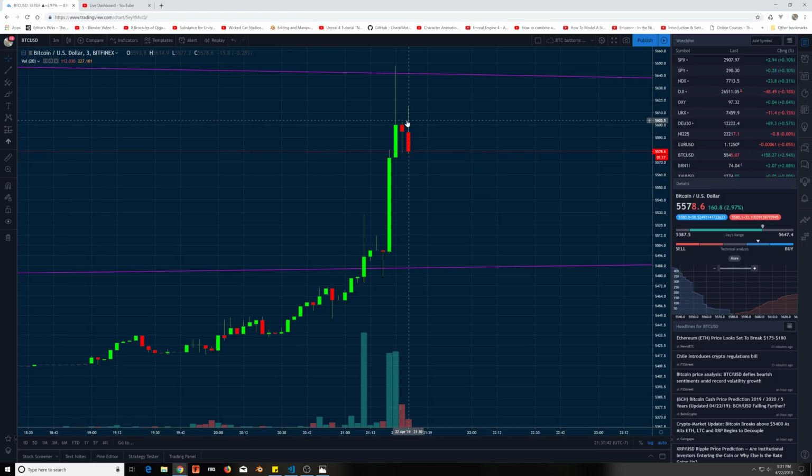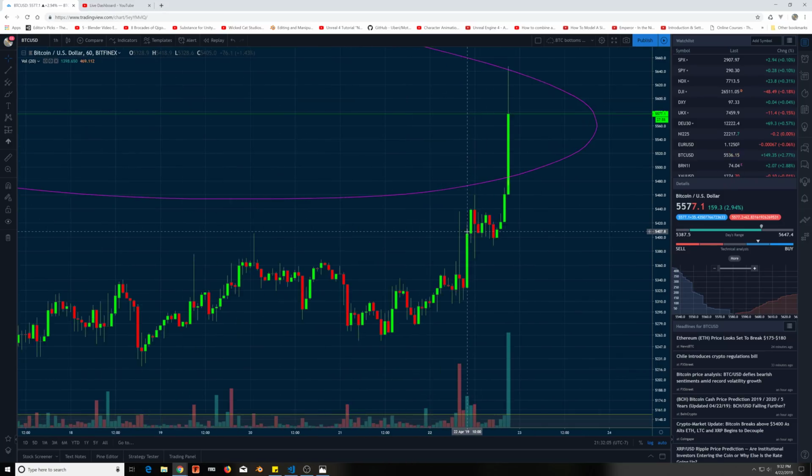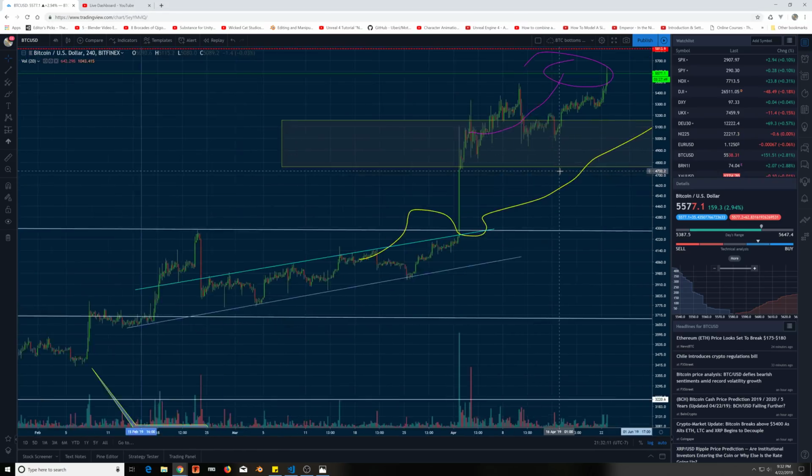All right, so huge wick. It went past 5,500, and this mark is at 56.47. Isn't that awesome? This is on the 3-minute. If we go out to, let's say, the 1 hour, and this is on logarithmic on USD, this is the Bitfinex chart. Let's switch it out to 4 hours. That'll be better for you guys.